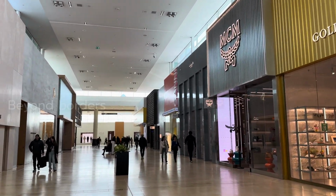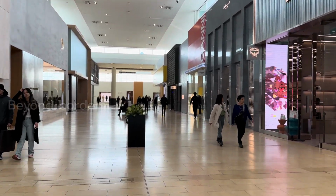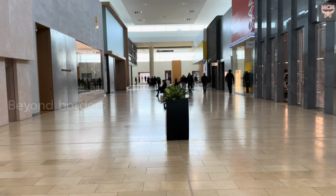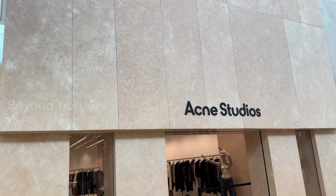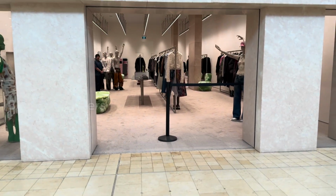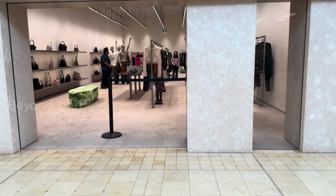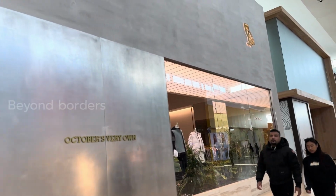But again, coming back to the vastness of this place, it is so huge, right? Just look at the lighting, look at the design, the way they've designed it. Even this studio right here, it's so particular, right? It looks small from the outside, but it's so huge on the inside. And that's just the way they've designed it, including this, right?